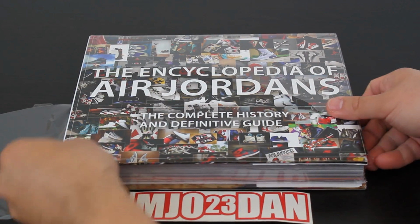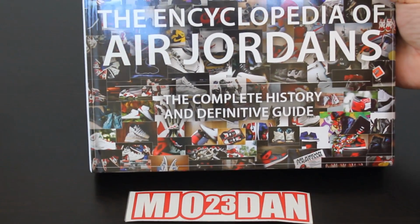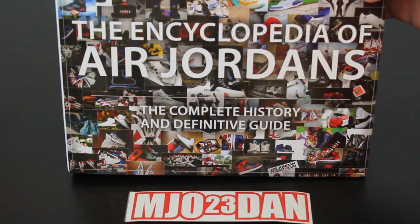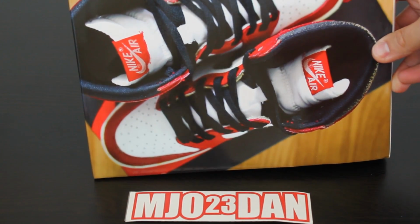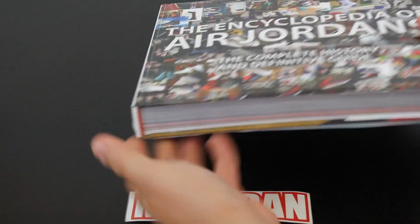But yeah, still in the plastic here. Jay ended up sending me a copy, expedited mail, and it's a nice hardcover book. There's the front. It's got all the Air Jordan photography and everything. The back of it is an OG Air Jordan 1, and then here's the side. And yeah, look at this thing. It's just a beast.